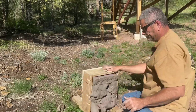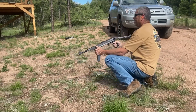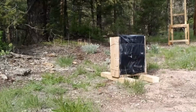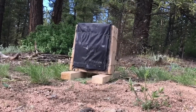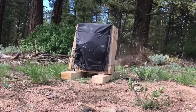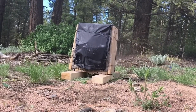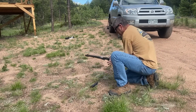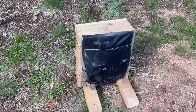Here we go. All right, here we go. Last one, 7.62x25 into level 3 body armor. 15 rounds, send it! Yeah, I think it blew through as well. Clear. Let's go check it out. Well, it pushed back out from there.